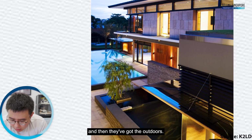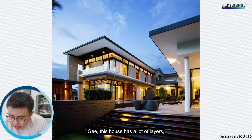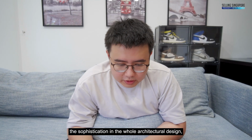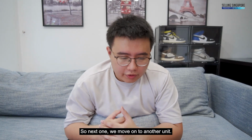And then they've got the outdoors, you've got your very own pool, and then lots of greenery. Actually, this house has a lot of layers, and I like how they have used the layers to create sophistication in the whole architectural design. Very nice. So next one, we move on to another unit.